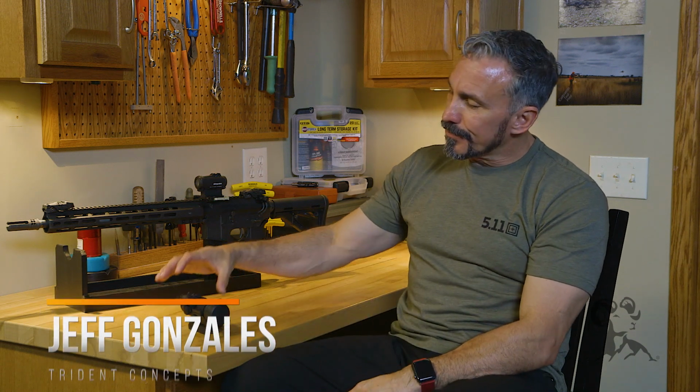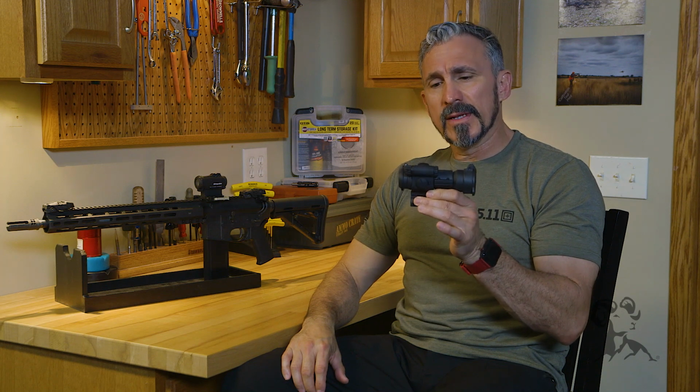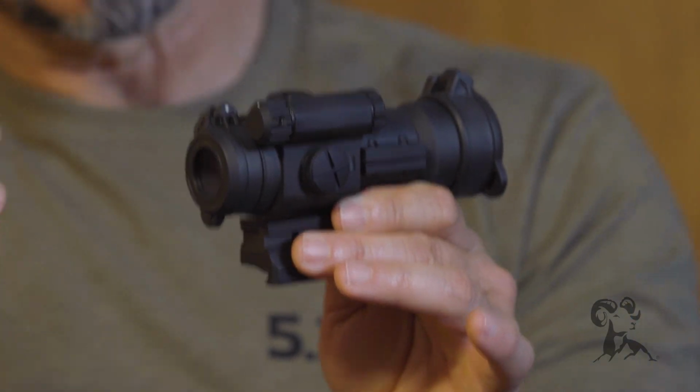About red dot sights. So what is a red dot sight? Well, here's an example of a red dot sight. This product from Aimpoint basically projects an electronic dot inside of this tube that allows the shooter to use it for aiming. So pretty simple.